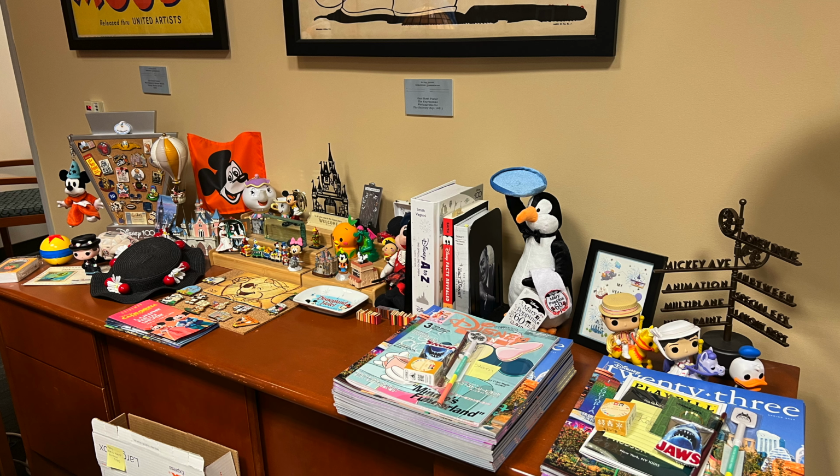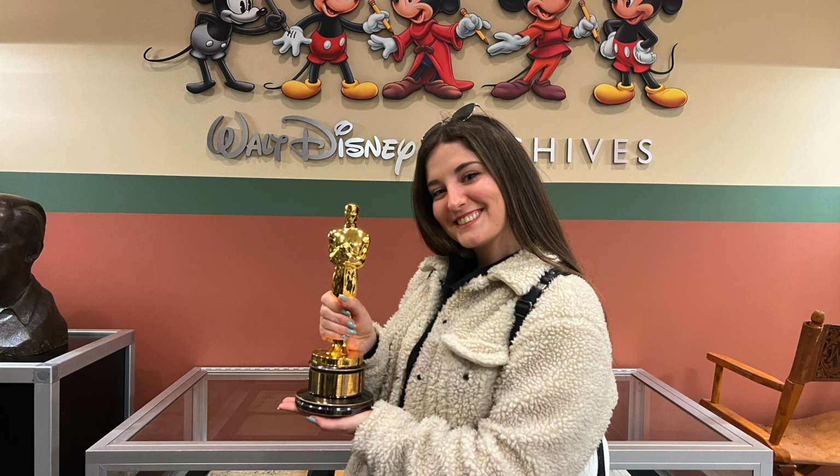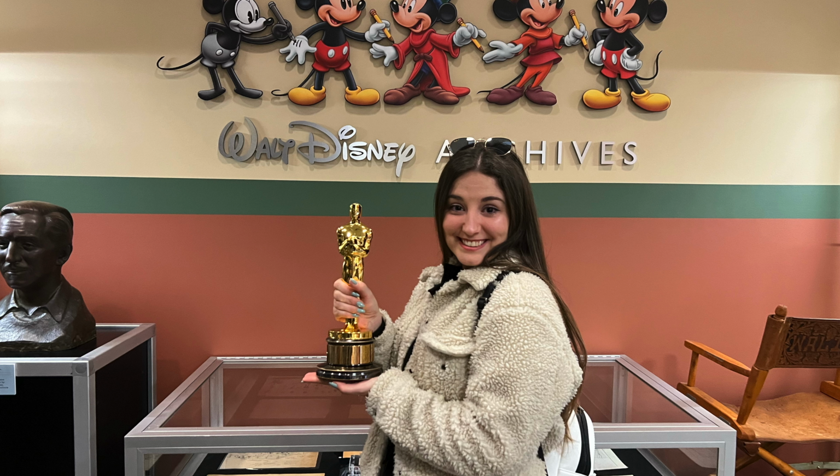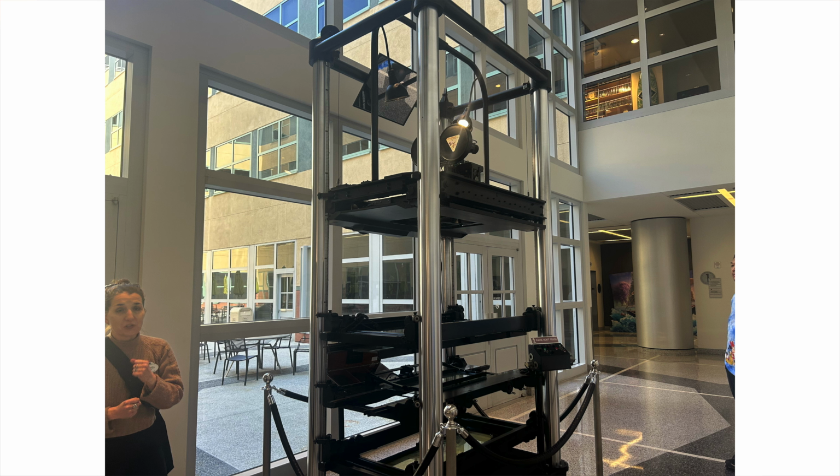We also got the rare opportunity to hold one of Walt's actual Oscars, which I believe was for White Wilderness, which was released in 1958. And this was definitely a once-in-a-lifetime opportunity that we'll never forget, and Oscars are really heavy. As we were leaving the archives, we saw one of three remaining multi-plane cameras left in the world.